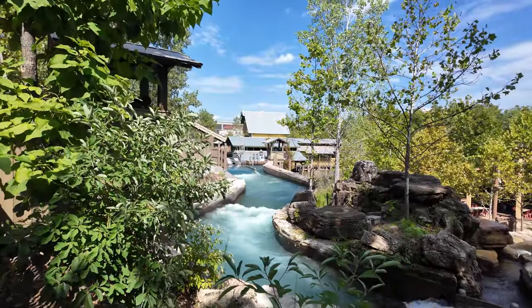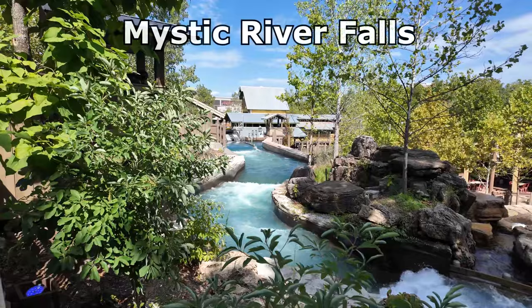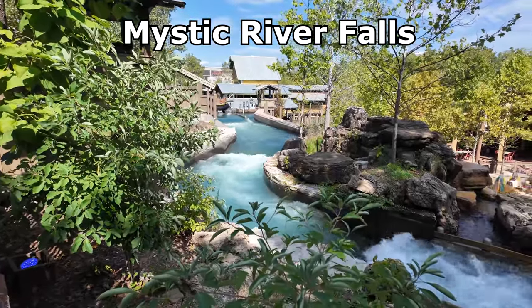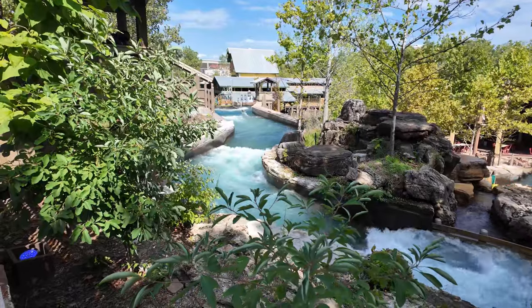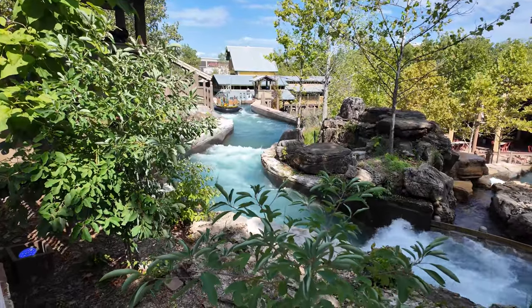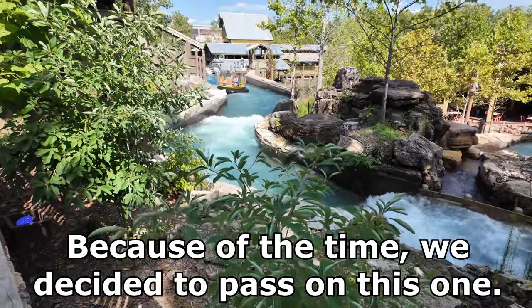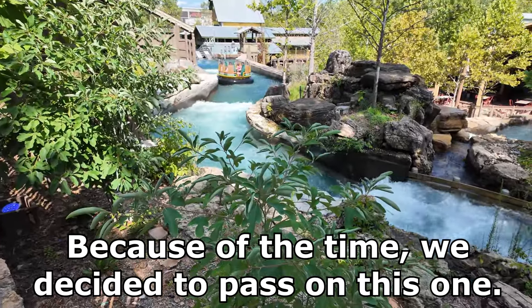Here is the Rapids ride. I don't recall the name of this. We've not been to this park before, so I don't know all the names until I actually get close to them. But this looks like a lot of fun and a good way to cool off. And I think I might want to do this. So let's see if we can get over here and ride the Rapids.